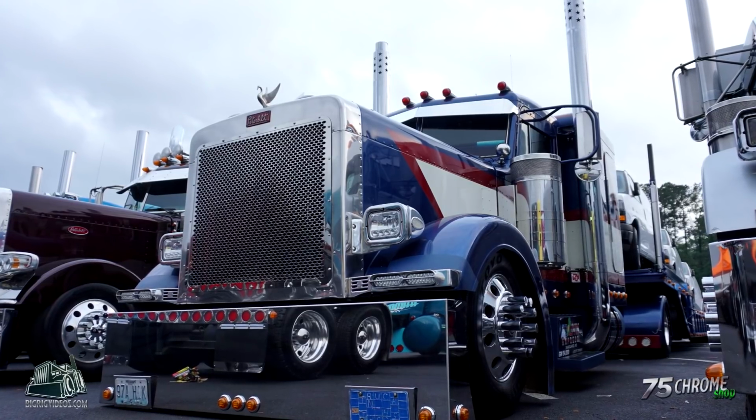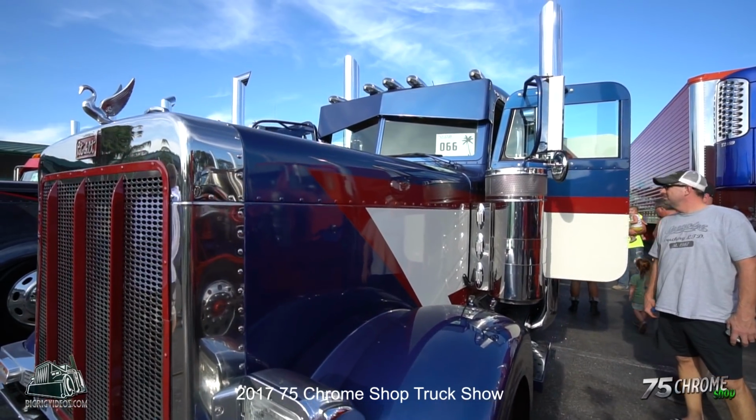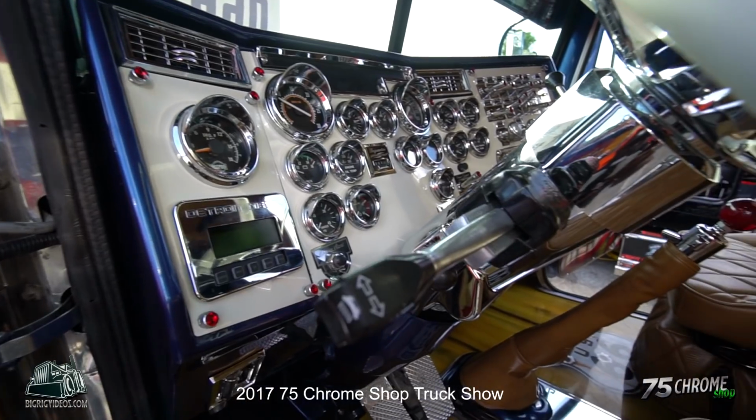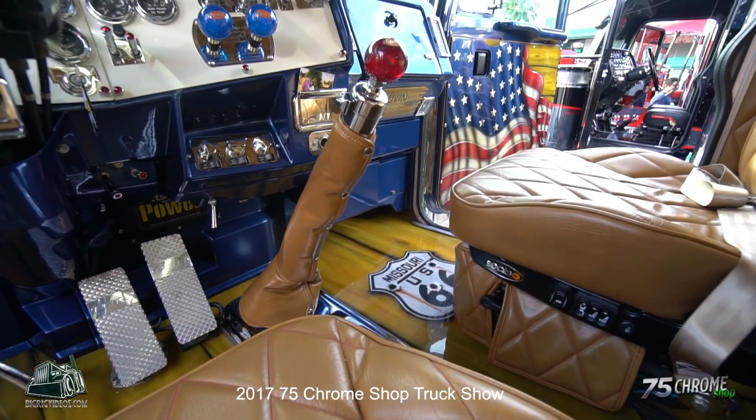Had drivers in it all winter. It had a rough winter. We had other trucks down, and she asked if we could go to the truck show for her birthday this year. So we got in and started getting it put back together and got it in shape to where we could bring it down here and have a good time and visit with friends that we think of more like family that we haven't seen in a couple years.